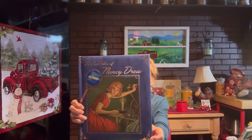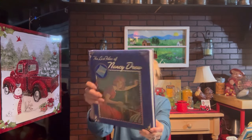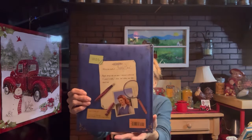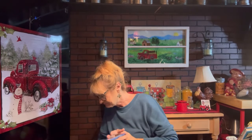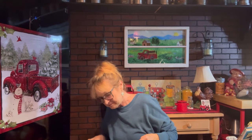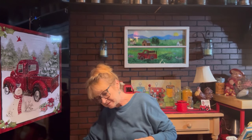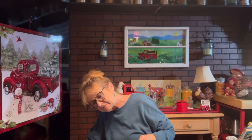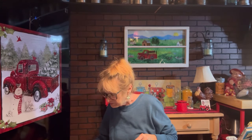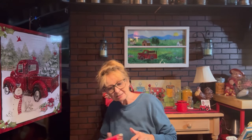From the desk of Nancy Drew. It had been $19.99 in the U.S. It's called The Lost Files of Nancy Drew. But let me see here. I know I've seen some. Did I not? No. Was that the only cookbook? I was thinking this had cookbooks in it. I mean, cook recipes in it.